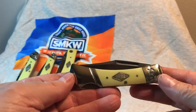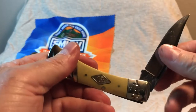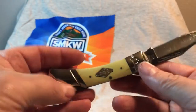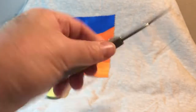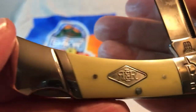The 3 3/4 inch lockback, and again, nice little swedge on that blade. This one just rolls all the way around, and I think that might be what's going to be happening with all of them that have some kind of lock on them. But man, that's a really nice little knife, and good for the pocket, good for everyday carry. Again, 1070 carbon steel. See here, nice close-up of it.